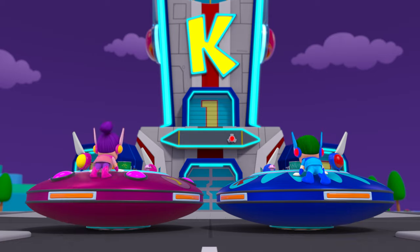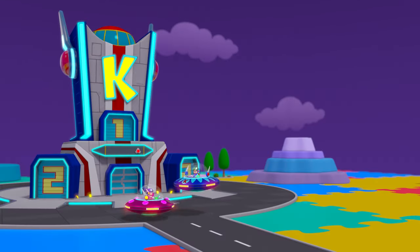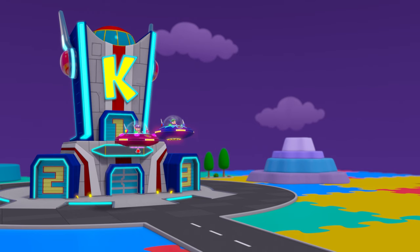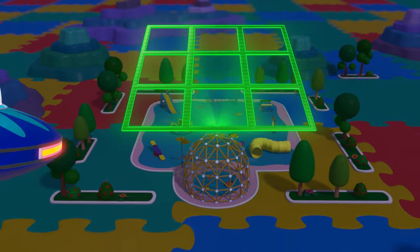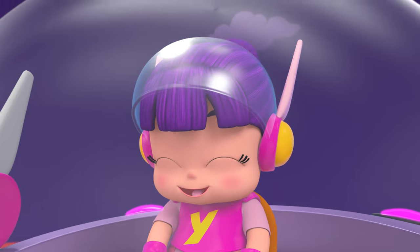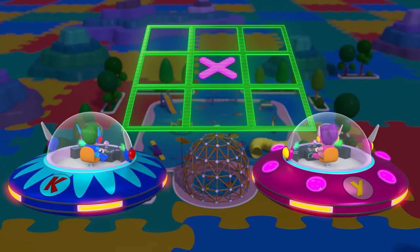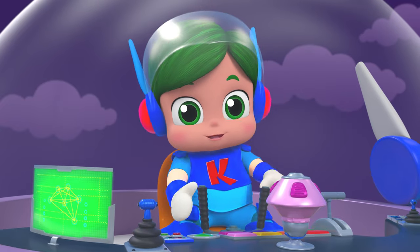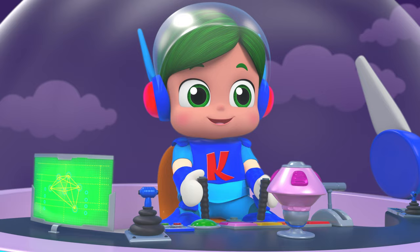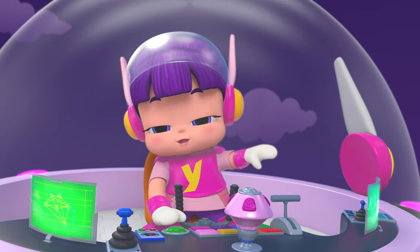Let's play tic-tac-toe. You'll be X's, I'll be O's. Try and get three in a row. Ready? Off we go! Tic-tac-toe, it's your go. You put an X in a square. Tic-tac-toe, it's my go. Oh, I can put an O down there. Your turn.